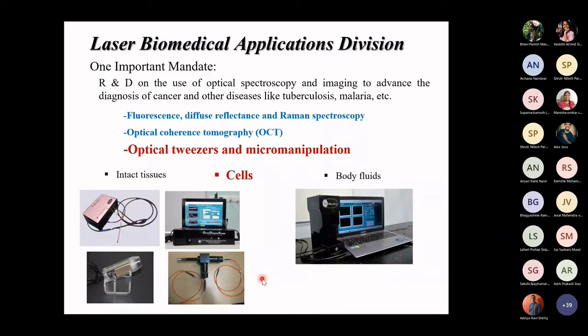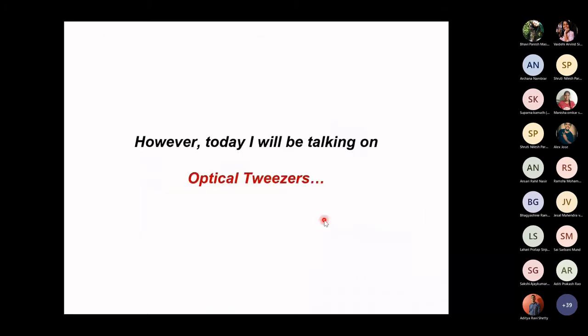For example, we have developed one cancer diagnostic machine called OncoDiagnoscope. You can Google search it, you will be able to find information about it. Then we have OncoVision. Then we have a Raman probe. Then we have tuberculoscope. All these devices, you can Google search and you'll find information on that. But today, I'll be talking on optical tweezers. I'll not be deliberating on all those things, but on optical tweezers.